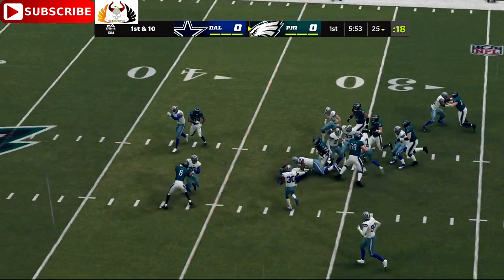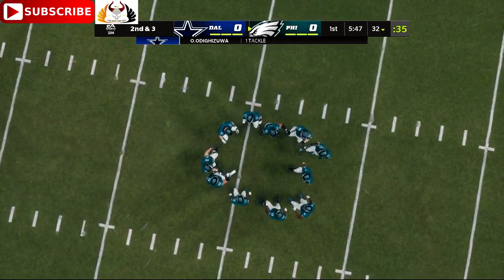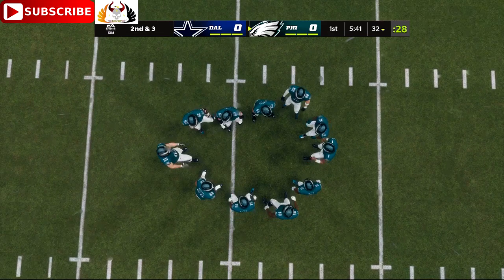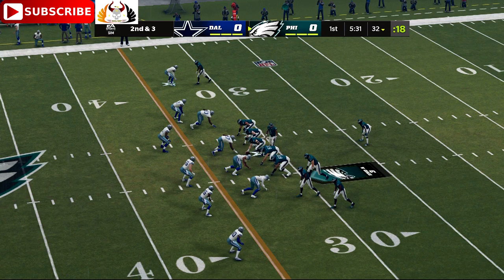Boston Scott, his first carry. He's going to be dropped following a pickup of 7 past the 30 to the 32. But you often say that sort of opens the playbook now, second and short. What do you think, early shot here? I like where you're going. Obviously, we've been together for a while because you know me. I want to take that shot early and loosen things up. So they'll come up after the gain of 7 on a 2nd and 3.